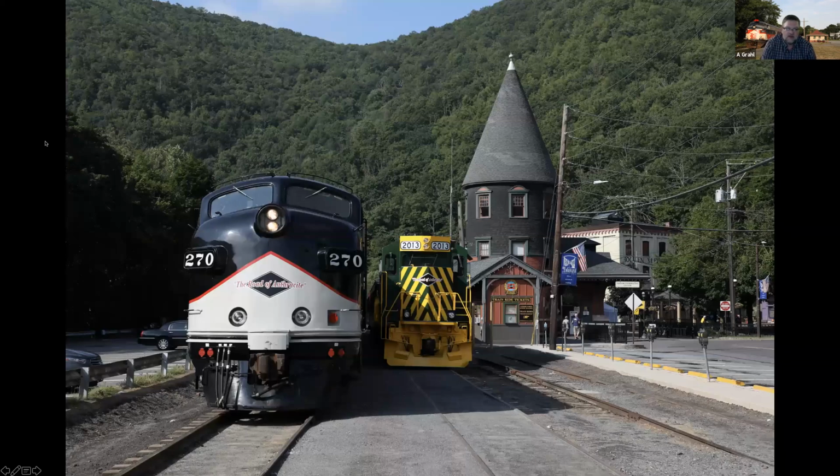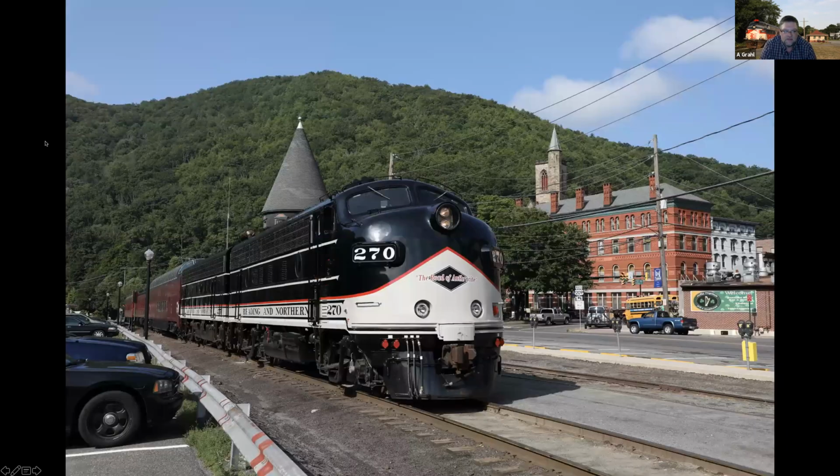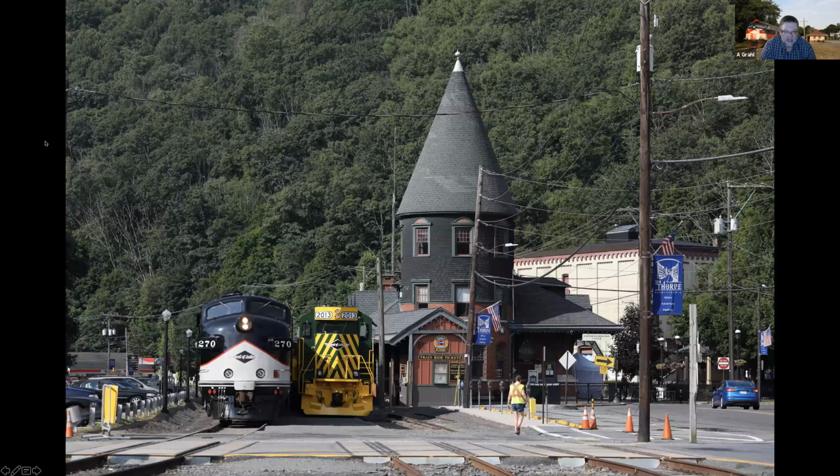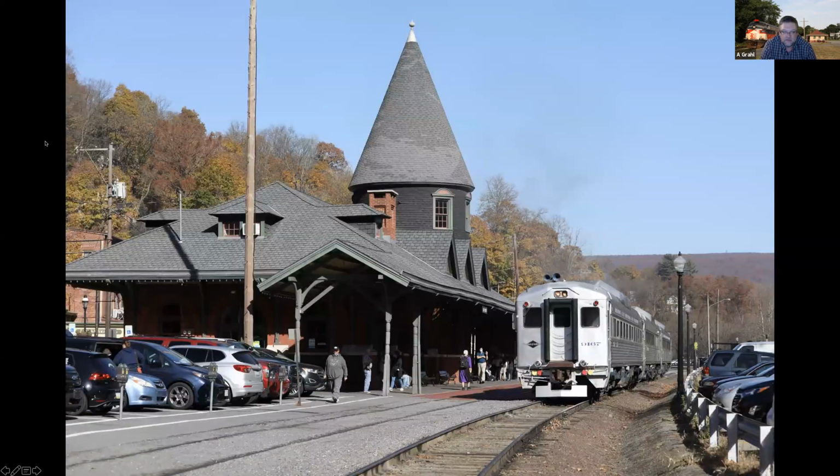And here's the F units that July 4th weekend sitting at the old CNJ station. Super shiny. I like that one. Model railroad again. 3-car RDC train. My friend John Krattinger with the Jets shirt there.